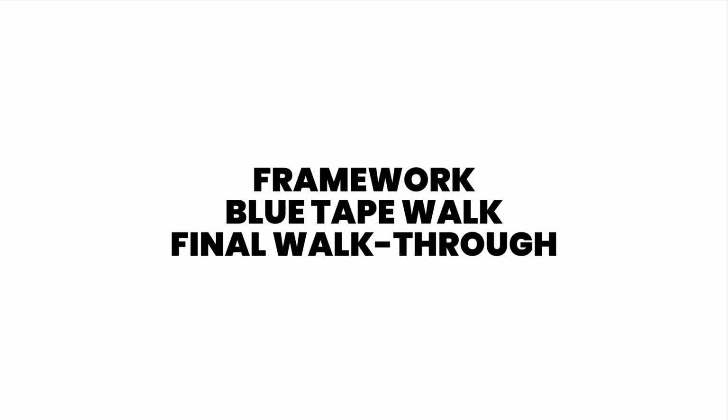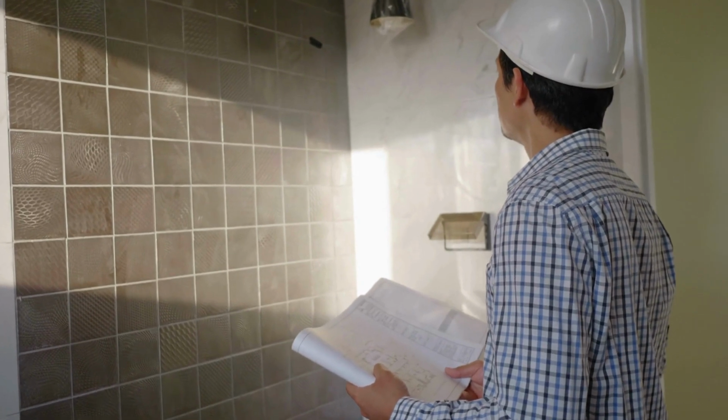The next thing that I want to cover for you guys that is very important when it comes to new construction homes, and that's inspections. During the new construction process, you're going to have a few different walkthroughs that are going to be different milestones as you reach the end of that construction process. These inspections are going to include your frame walk, your blue tape walk, as well as your final walkthrough right before closing. These inspections are very important and they can be leveraged as far as negotiating parts of your home.